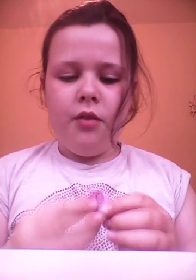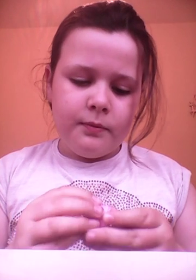And then I have the top of my friend's pencil. And then I have this sharpener. And the top came off. Here's the top. No, it's supposed to go over here. Yeah, so sharpener.